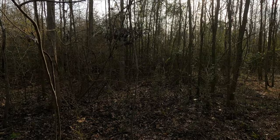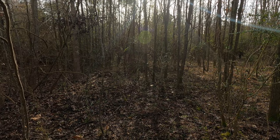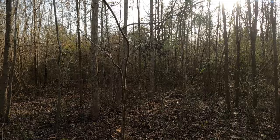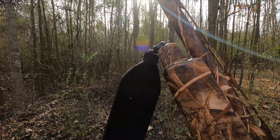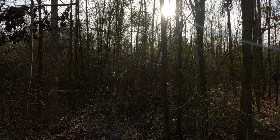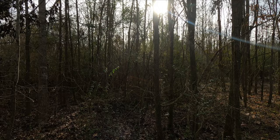Woo-wee! A nice cool morning. The ground is damp. Let's see what's going to happen here. There's too much water on the ground this morning. I don't think he's going to get away from there. He's coming back around. I killed him up here. I'm taking him right back to the truck.